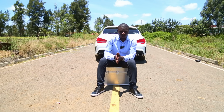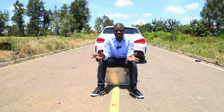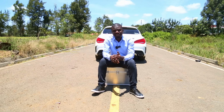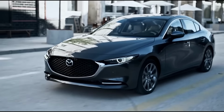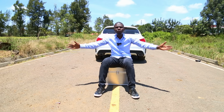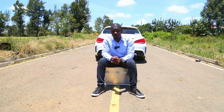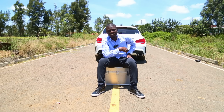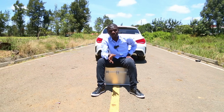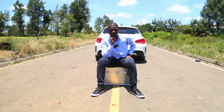What is the competition? You can choose to get a 1 Series, okay, and deal with your three-cylinder engines on a BMW. Or you can move yourself to the Japanese side and get a Mazda Axela. Again, Mazda Axelas right now are going for 2 million Kenya shillings. In terms of practicality, the boot space of a Mazda Axela is 350-something liters of boot space. And I've just told you, on this particular car, you have 495. Even if you are to buy a CLA, you will still get 470 liters of practical boot space.